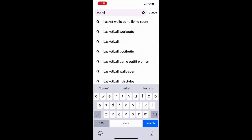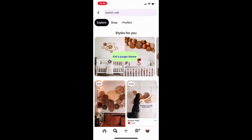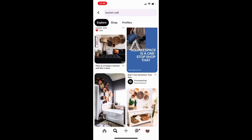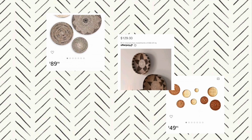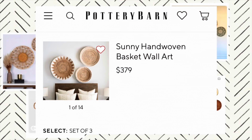Basket walls are everywhere. All you have to do is open up Pinterest and you can find inspiration for a basket wall for any room of your house. And let's be honest, they are absolutely beautiful. You can buy baskets from many online retailers, including Amazon. The problem is, they're expensive.